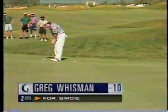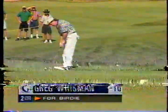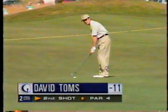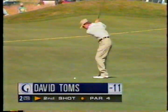Craig Wisman, who had all sorts of problems making putts in round 3, this to get to 11 under par. On the second hole, a 415-yard par 4, the pin cut up front. Craig Wisman makes his first birdie of the day on the second hole. Meanwhile, back in the fairway at the second, David Toms is looking to get another shot close. After a big drive, David Toms takes dead aim and nearly draws it right back in the cup.